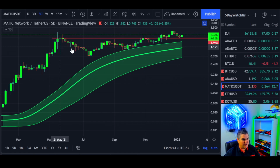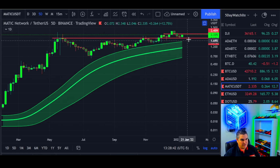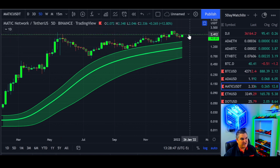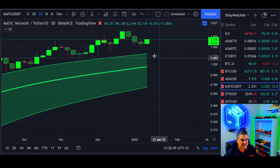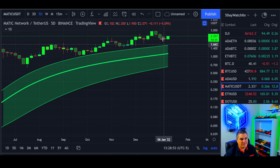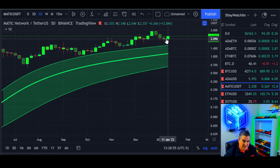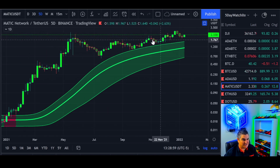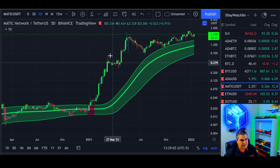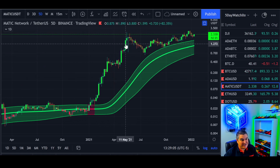All right, Matic on the Gaussian channel. So we focus on the 5-day Gaussian channel a lot here because it can reveal a lot of information. Not a lot of people talk about it, but sometimes the 5-day Gaussian channel is not so much help. Why? What if you're up here? What does that mean? Well, that's very good. You want your coins to be nowhere near the 5-day Gaussian channel. As you scroll out here, look at the more away from the Gaussian channel you can be, the better.